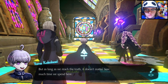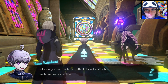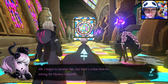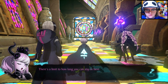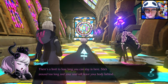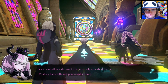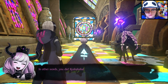Which is true. As long as we're always progressing, we're always going to be continuously going towards the end of the case. Oh, I forgot to mention this, but there's a time limit for solving the mystery labyrinth. Wait, what? That's not good information. What? That better not be the case. There's a limit to how long you can stay in here. Stick around too long and your soul will leave your body behind. Wait a minute, that's really bad. Your soul will wander until it's eventually absorbed by the mystery labyrinth, and you vanish entirely. In other words, you die.